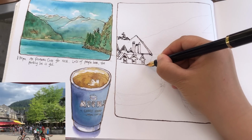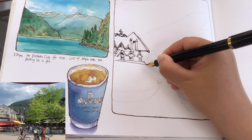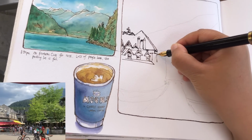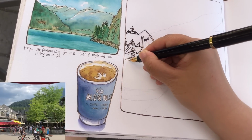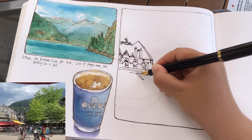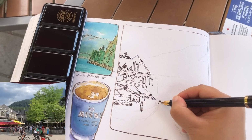So I just drew the windows. A lot of these horizontal lines is going down towards the middle into a vanishing point. And here's the little rectangular prism structure. There are actually two buildings overlapping each other, being foreshortened. And now drawing the trapezoid shapes of these awnings.